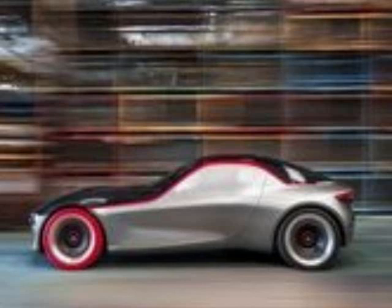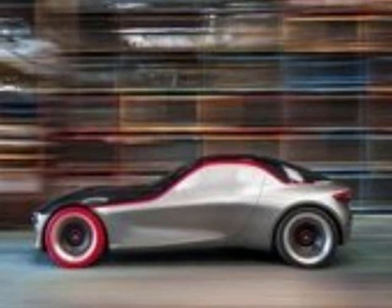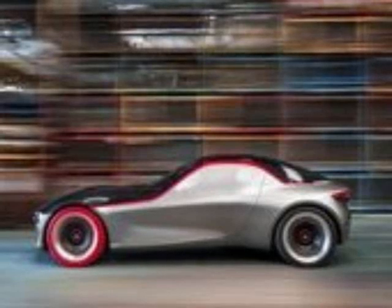I really like the way the LED running lights begin thin at the top of the headlight, but get wider to the far outside of each headlight assembly.